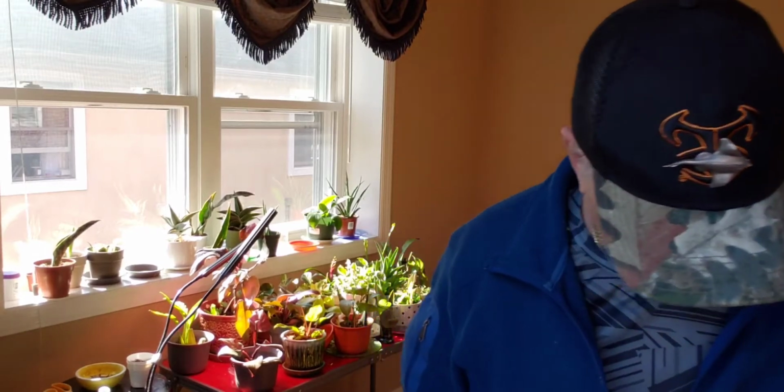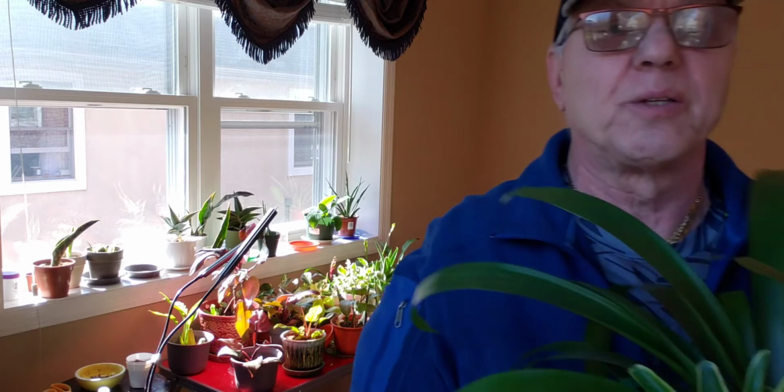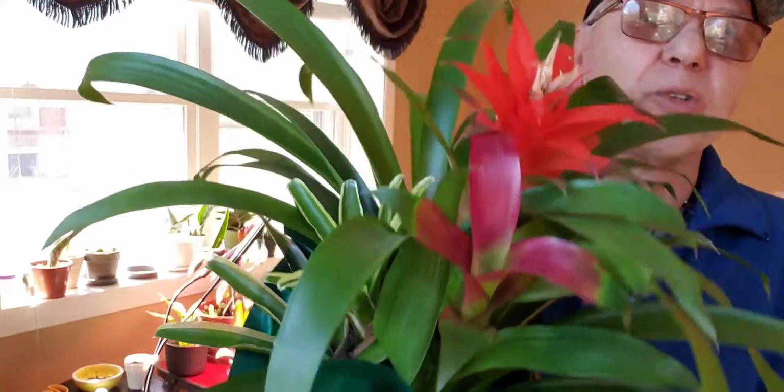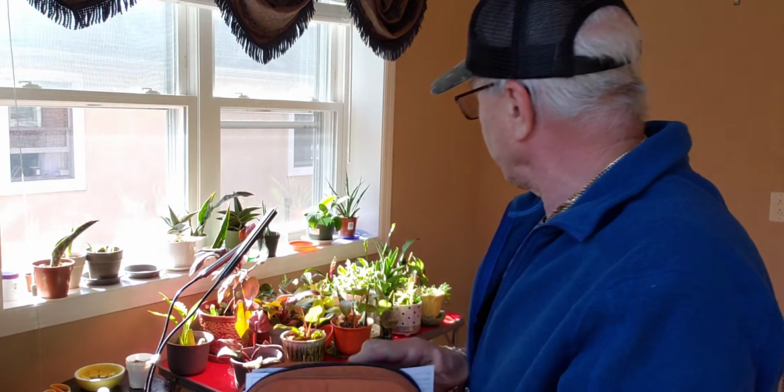Now, check out this bromeliad I got for $5. Seems like nobody wants the bromeliads, and they're all on clearance now. So if you run upstate in New York, no one's buying bromeliads and they want to get rid of them. And I could have got a pink one for $5 too, but I'm moving to Florida. I don't have room. I wanted to show you before I go one last thing.